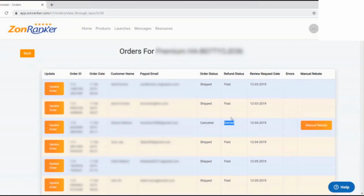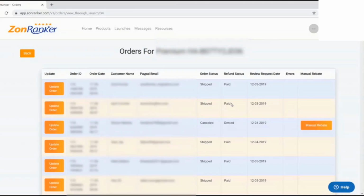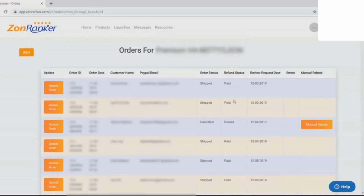But by default, ZonRanker makes it so that they are not going to send the rebate for a customer who has canceled their order, not something that you have to manually verify yourself. So essentially all of the order information that you need is going to be visible right here. It's all aggregated in an easy place to see the order ID, date, customer name, and it's automatically going to provide that rebate, but you still have the ability to go in and see it easily as you need. Very soon, they're going to make it so that you can export all this information so that you can easily make it into a custom audience on Facebook as well. So that's a feature that's coming soon.